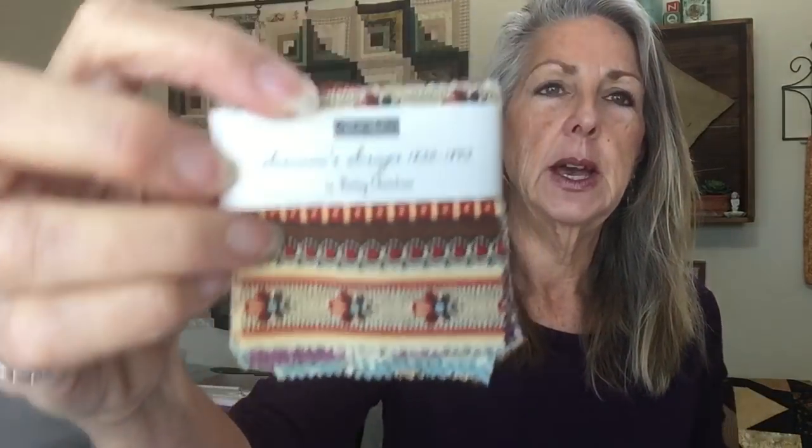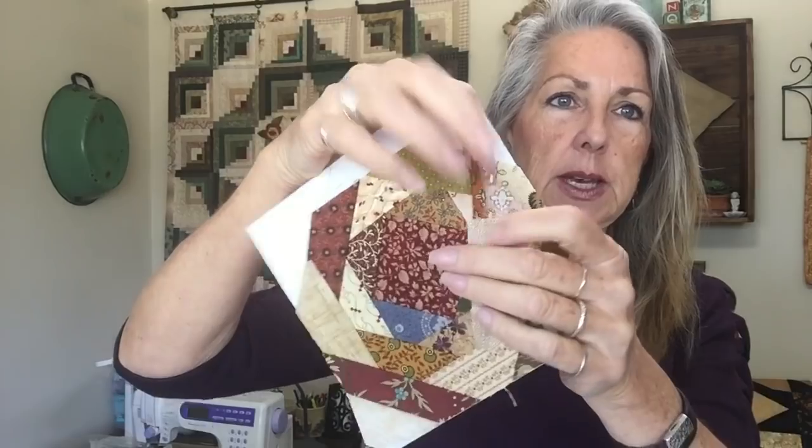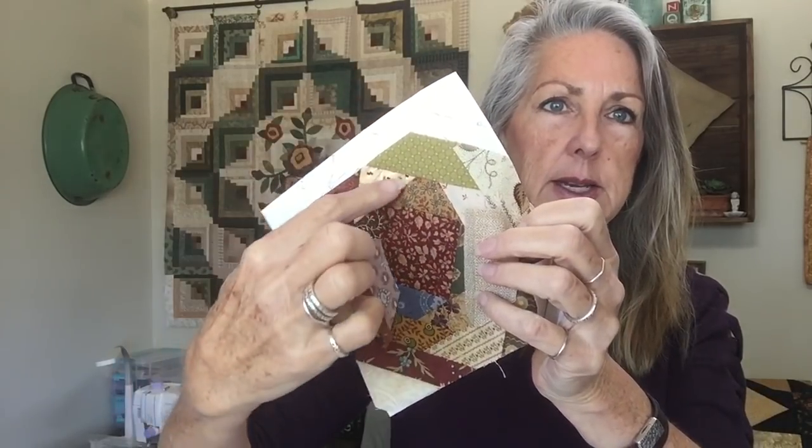So this is Susanna's Scraps from Betsy Chichian. I never know how to say her name. Whatever, that's her. So I have a lot of, this is how I do scrappy, just little bits and pieces. This was the one that I had to undo because I didn't get that edge. There were some missed edges, so I'm going to redo those.